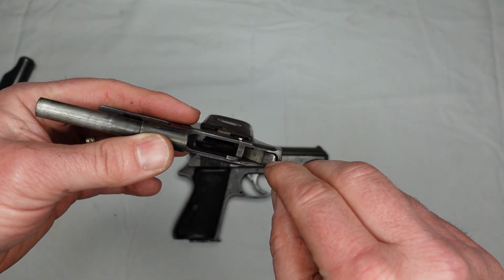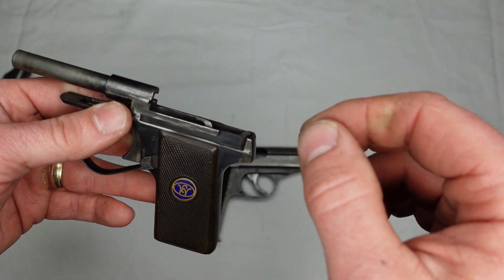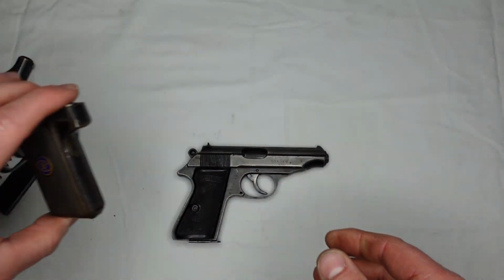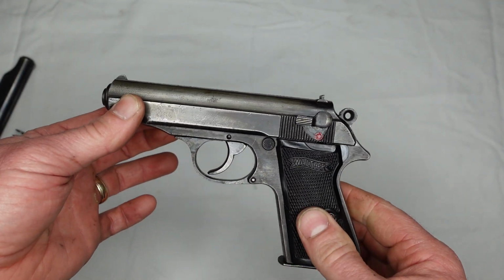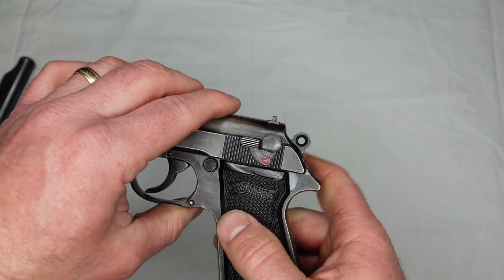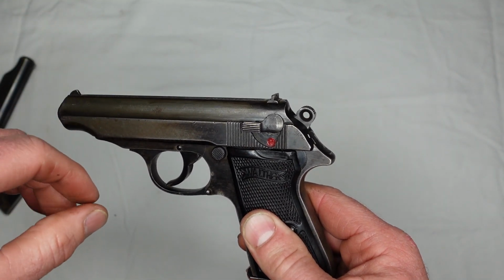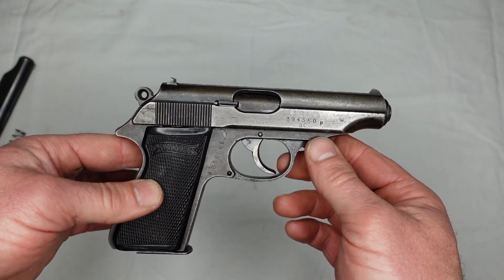Now you notice we've got an internal hammer here, and this one is single action only, so it has to be cocked before it fires. If you held it in the holster, you definitely want it on safe. You definitely wouldn't want it chambered in fire position. Now the Walther PP, the one thing that made this the first modern pistol in my mind is the double action, single action, because you notice it has the external hammer right here, and that helps facilitate the double action and single action.